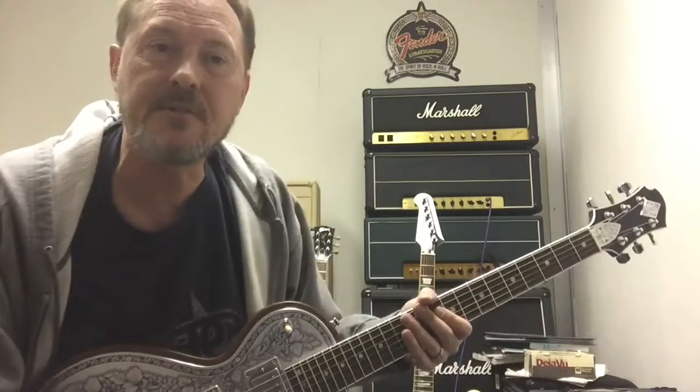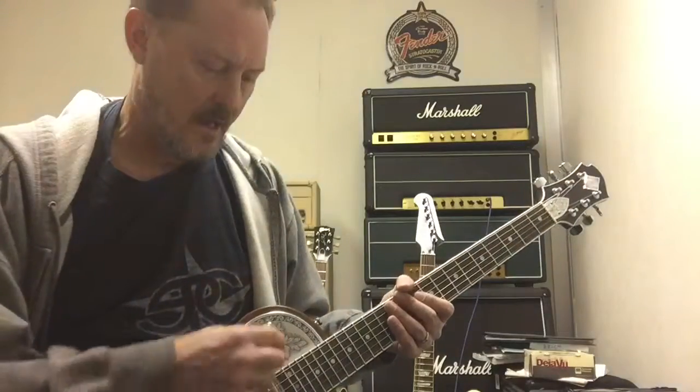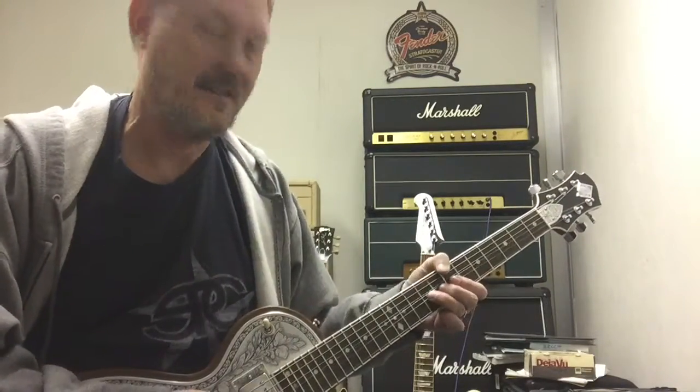This guitar, I mean, it plays so well. I don't know, still a fan of the neck though.